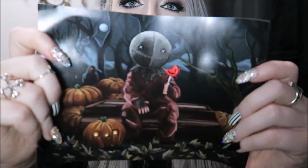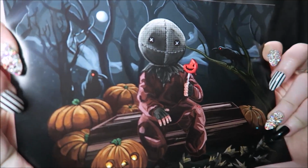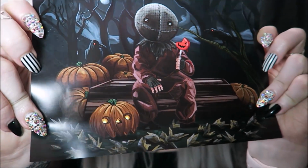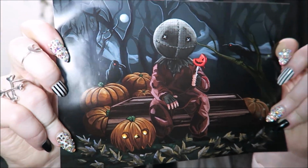And then there are all these little orange worms. So I'm going to just move those off the top so that they don't get everywhere. Now, the first thing in here is this, which looks like a little scroll. And this is an art print of Sam. It is actually really, really cute. I do like this. I'm just not sure where I'm going to put it really. But it is sweet though. I like it. A little print.